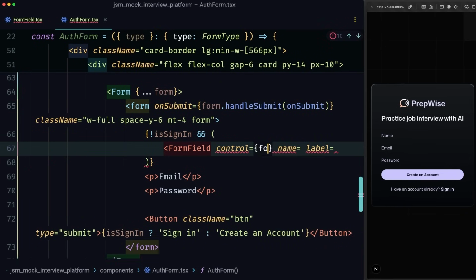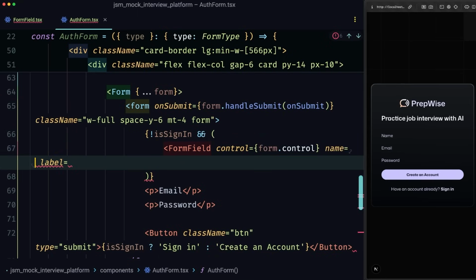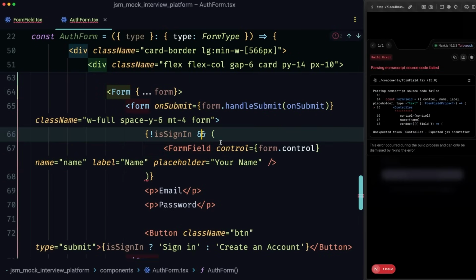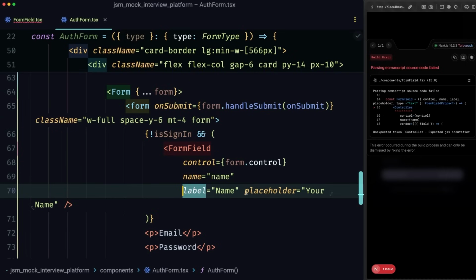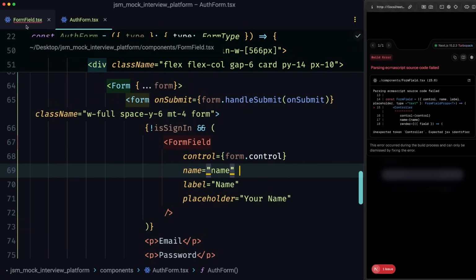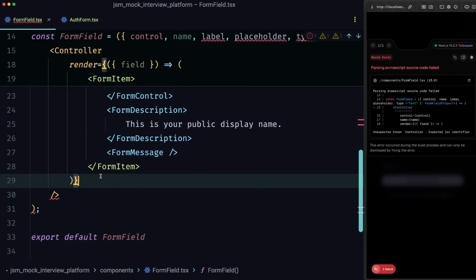You can immediately see that we can pass the form.control to it. We can pass the name. In this case, it'll be name. Label will be name as well. And we can pass a placeholder equal to your name, as well as a type of text. Or no, that's the default value, so we don't even have to pass it. And I'll make sure to nicely spread all of these props into a new line so we can see it very easily. Great. Now you can immediately see that we have an issue with a form field controller. And the issue is happening because I didn't close this component properly, but now we're good.